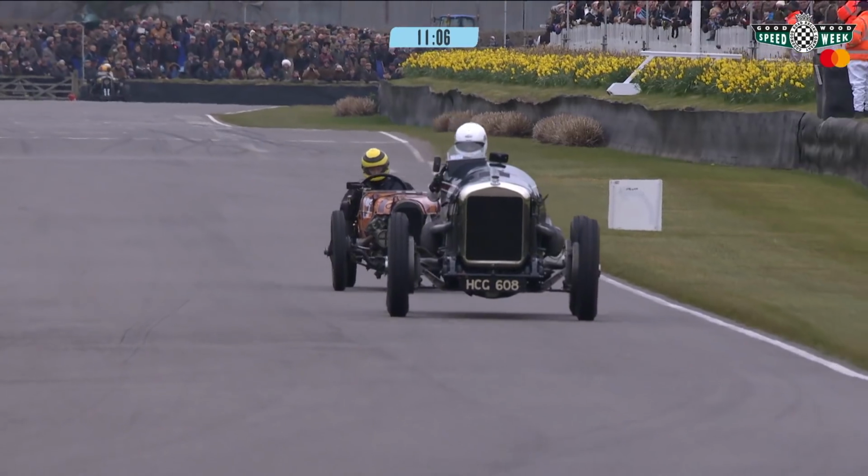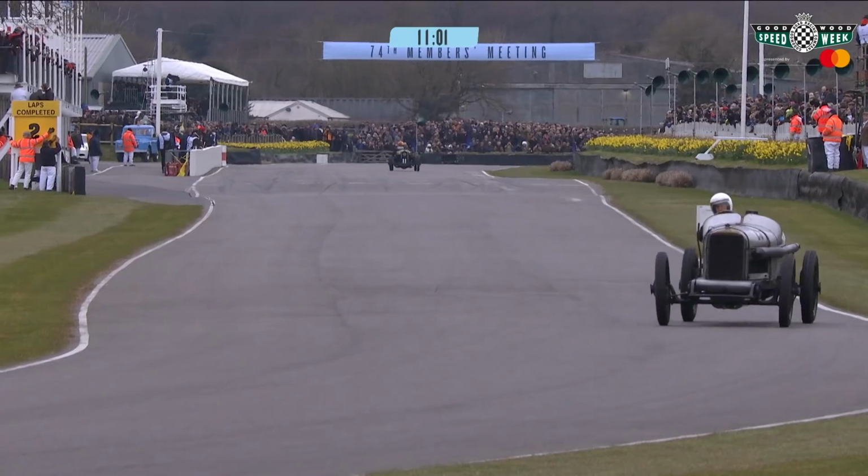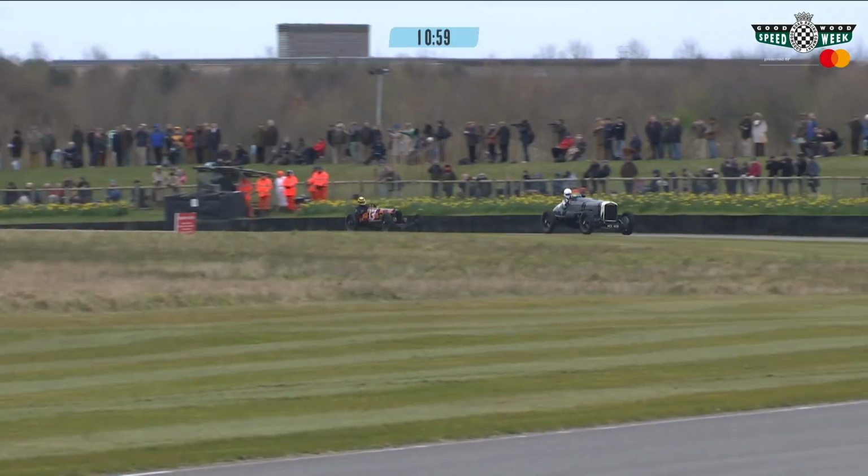Can Duncan hop in front of the Delage at Madrick? No, not quite this time. Well, not on the way in. Yeah, exactly. That's the key.